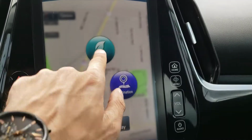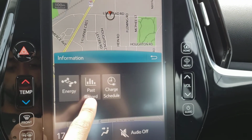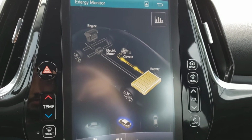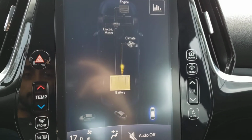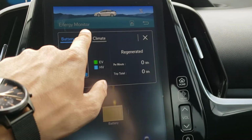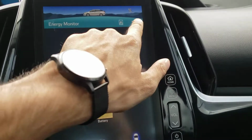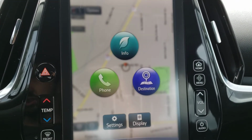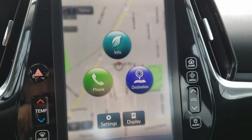Up top here, you've also got the info screen, so you got lots to go through here as well. You can check your charge schedule, as well as the past fuel consumption records. And you've also got the energy monitor here, if you wanted to take a look at that as well. Some really cool and unique views for that. Of course, you've got the graph up top here as well, so you can cycle through between your battery, engine, and your climate usage. If we head back to the main screen here, you can also bring up your phone if you have it hooked up via Bluetooth. You've also got the destination, of course, for your navigation system.